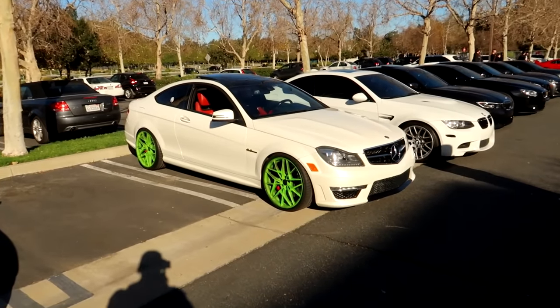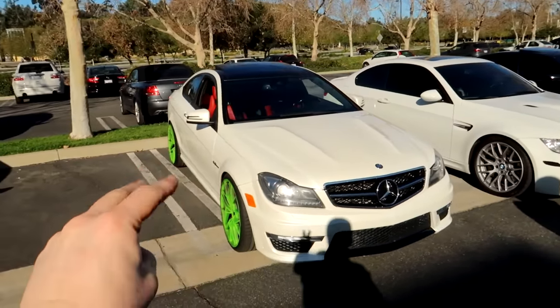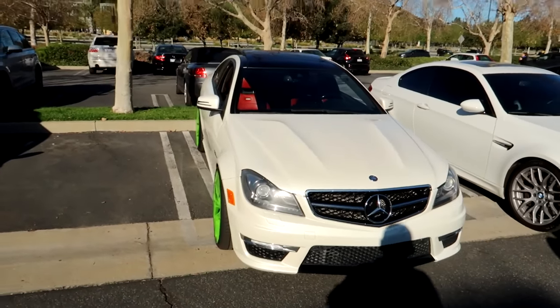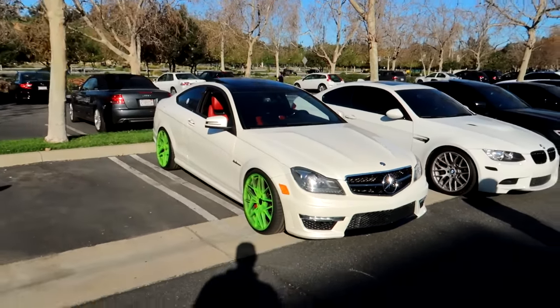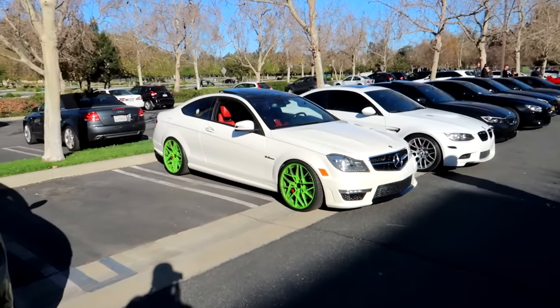An interesting looking C63. I love C63s because of that factory little, I wouldn't call it a wide body, but it just fills in the lines a lot better with the little arches on it, and it looks really sick. The neon green wheels, I don't know if it works for me, but hey man, it's pretty cool.